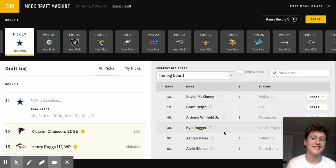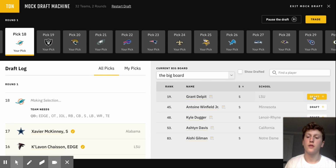But this is a deep corner class, and it's not a deep safety class. Past Ashtyn Davis, there isn't a lot of great safeties. I feel like the Cowboys will have to capitalize on getting their safety of the future now and worry about corner later in the class or in the draft. So I have Xavier McKinney out of Alabama going to the Cowboys at 17.